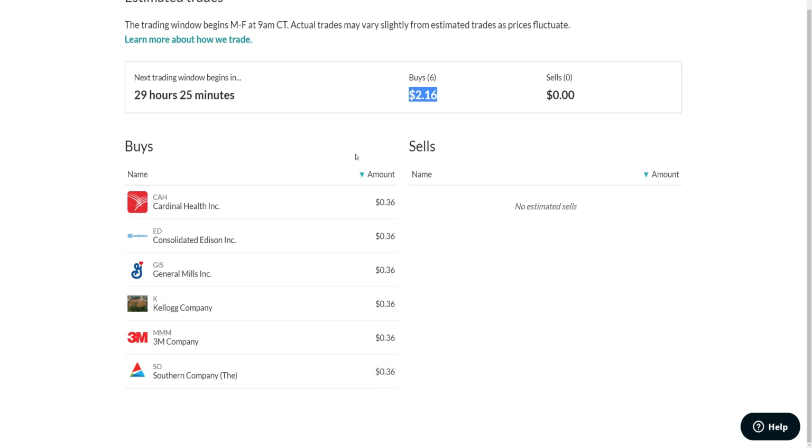Now on Monday, I also put in $330. So that's what's going to be added to this, in addition, $330, which is going to be pumping each of these specific stocks with $55.35 worth of equity.